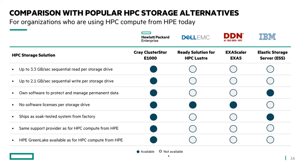And then there are the benefits of being an open source file system, not charging any software license fees per drive or per terabyte capacity. We also ship Cray ClusterStor E1000 always as an integrated, engineered, soak tested system out of our factory in Chippewa Falls. So unlike others who probably ship more in piece parts and then assemble it on site. And then for customers who are using HPE compute today, and HPE, according to Hyperion Research and the other analysts, is the number one HPC computing vendor in the industry.